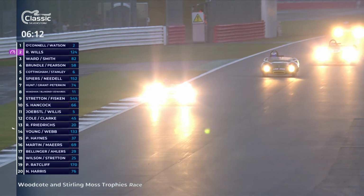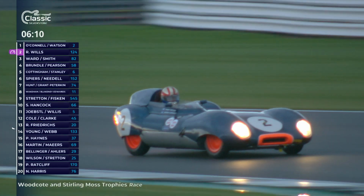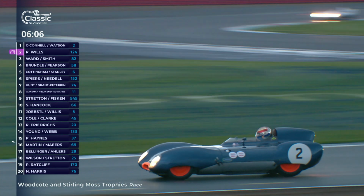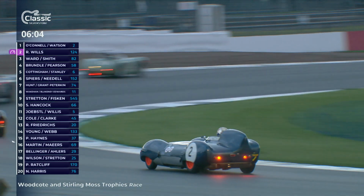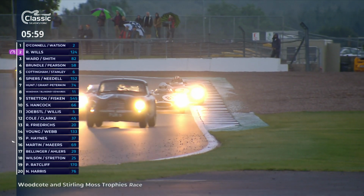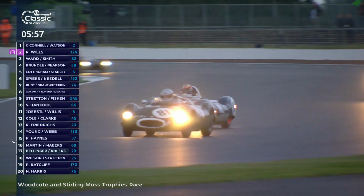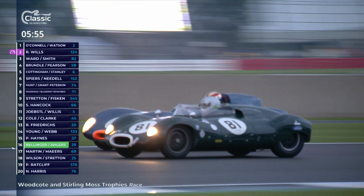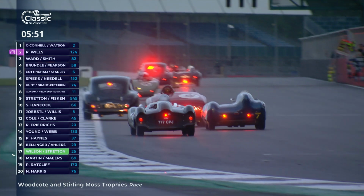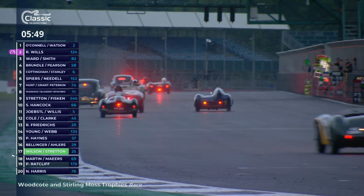Yes, he's only a second behind Mike Grant Peterkin, and we're back to Martin O'Connell still leading by some margin now, over 7 seconds lead over Roger Wills, who started the race in the lead, but it all switched around when we had the pit stops, and through on the inside goes Martin O'Connell, just making his way through slower cars.